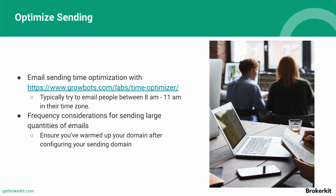But even after you warm up, think of it this way, back to improving the user experience. Don't blast generic messages to huge lists. Use tools like the Realytics data and Brokerkit to filter down to people with, right? Like, you don't want to necessarily send the same email to somebody that sold 20 million last year versus someone who has been an agent for a year and maybe sold 500K, right?